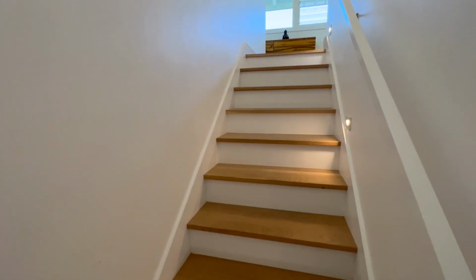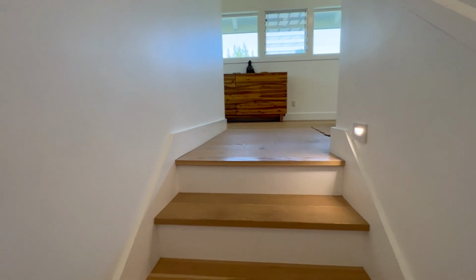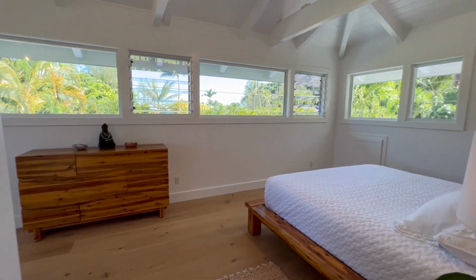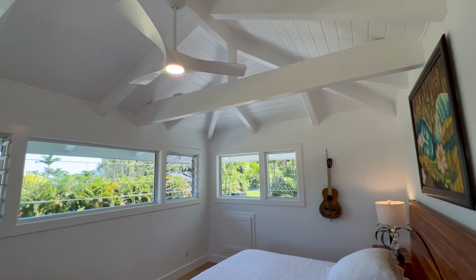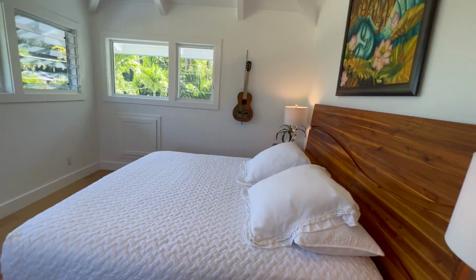So it's on the top floor of the home, up another half flight of stairs, and you come up into this big, bright, open room with windows all around, high ceilings, beautiful fixtures, room for a large king-size bed.